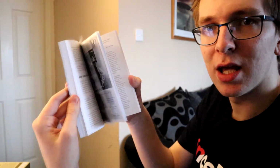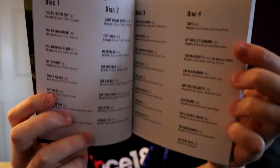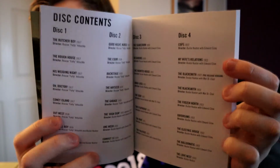And I mean, the information that we're going to have in this book is ridiculous on all the different films and the different eras of his life. Disc contents, it's all about the films that are in there, the year they came out and who directed them, whether it be Fatty Arbuckle or Buster Keaton himself. So I thought that was really interesting. But the book's really thick, it's quite hefty.